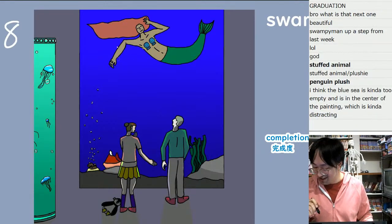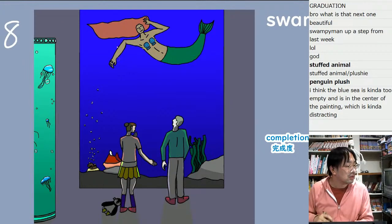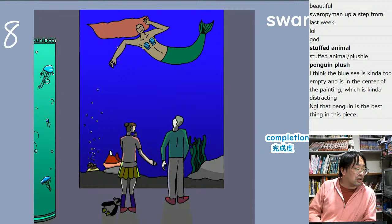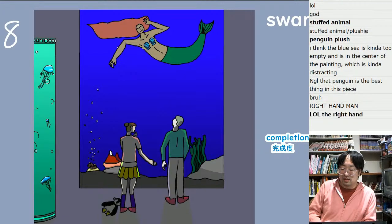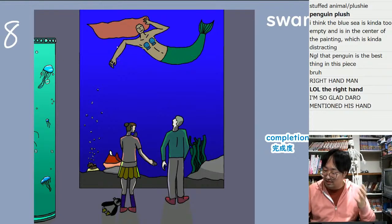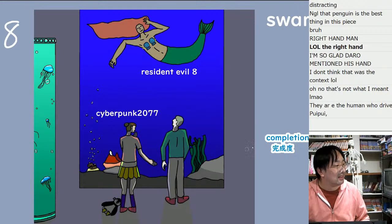So you could see it's kind of too empty, and the mermaid is in the center of the painting, which is the best thing in this piece. Kind of too empty. Right hand man. LOL, the right hand. So I'm so glad Darrow mentioned his hand. Drawings like this could be used as a meme, for example.